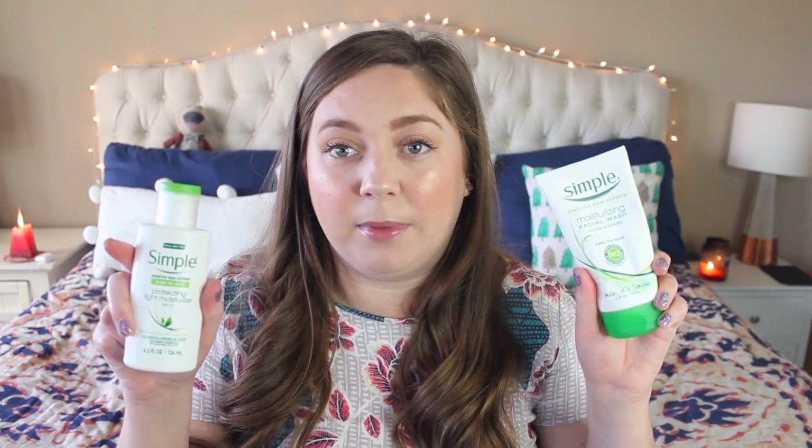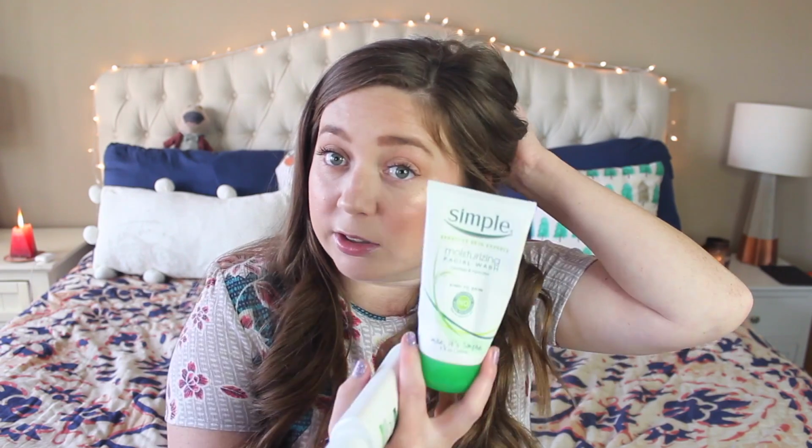I feel like these are in every Empties video. I used up a pack of my Simple cleansing wipes. I love those. They're cheap, they're effective, they get the job done. And then I used up my Simple moisturizing facial wash, which again, cheap. All of these are cheap and effective. We can just get that out of the way. I feel like I literally talk about this all the time, but it's amazing at everything. It's amazing at just cleansing my skin. It's amazing at getting off makeup. I love it with my Clarisonic.